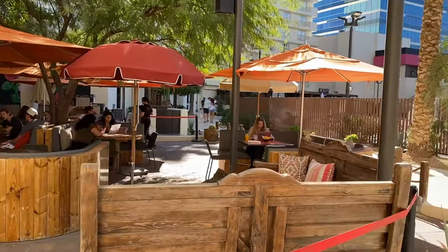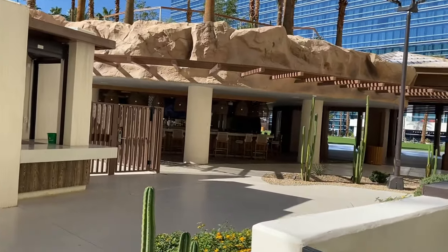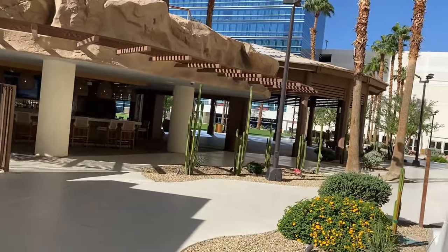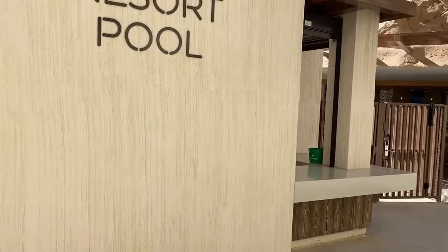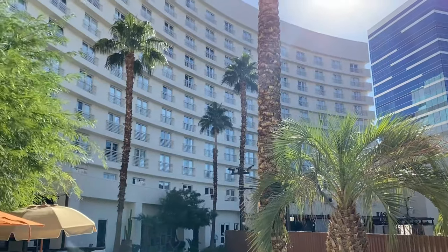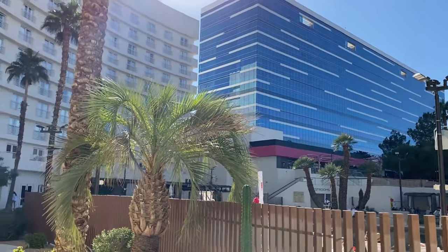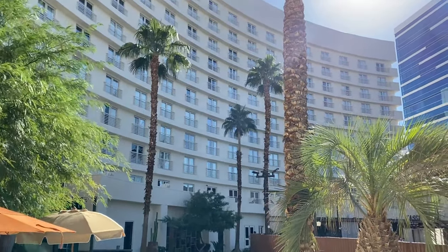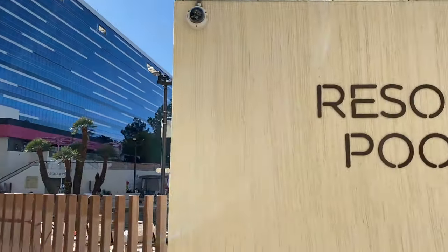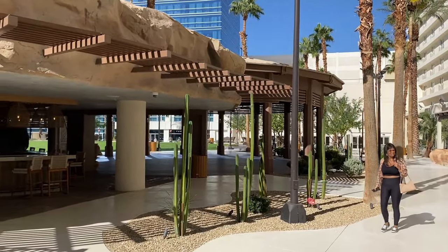That's super cute. Man, even the pool area just looks awesome. This is awesome. Here's our hotel. Yeah. Now we're on the other side. But you can't see our room because we're on the other side. Our room actually faces the Vegas Strip.